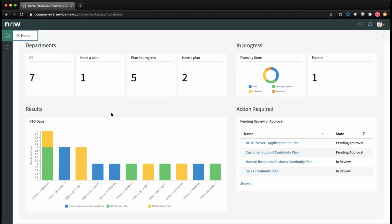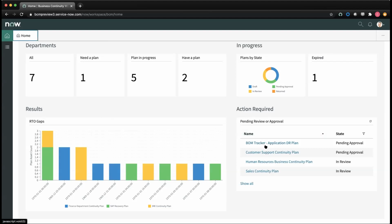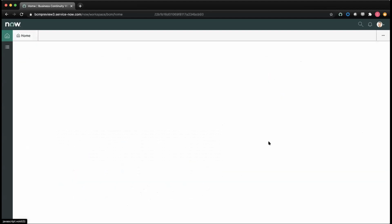I will mention that these landing pages do come out of the box, but just like anywhere on the platform, this can be updated and configured. So additional landing pages, additional reports can be added as needed. So now we're going to take a look at two different types of reports. We'll take a look at our application DR plan first, and then we'll have a look at a business continuity plan as well. So I'll go into my bomb tracker application DR plan here.